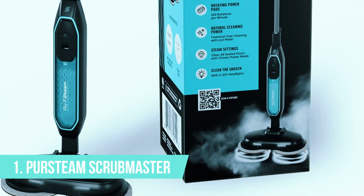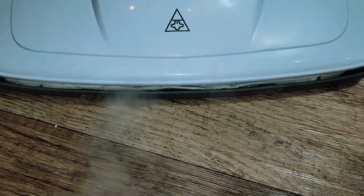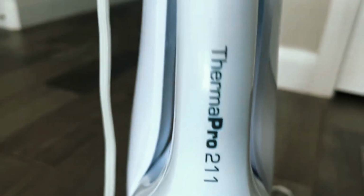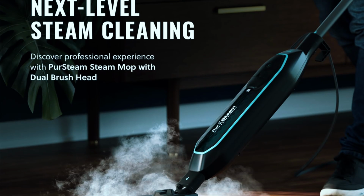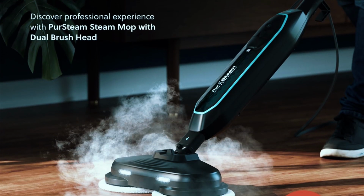Number 1. PurSteam ScrubMaster. The PurSteam ScrubMaster takes the top spot on our list for a simple reason. It delivers high-end performance at a price that's surprisingly reasonable. This model comes from a brand that's been quietly improving with each release, and the ScrubMaster feels like a culmination of those efforts. It's powerful, flexible, and easy to use, which makes it a smart pick for just about any home. Under the hood, it packs a 1500-watt motor that delivers a steady, strong stream of steam.